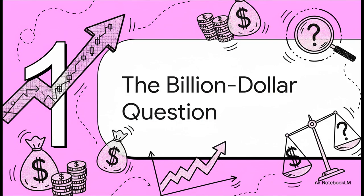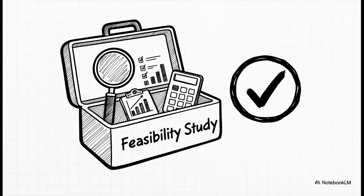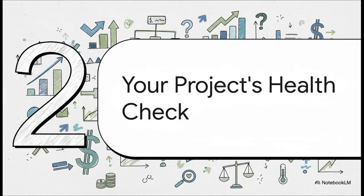So how do you actually make that jump? From a concept that feels promising to a decision that you can confidently invest in. How do you separate the truly brilliant ideas from the ones that are just costly failures waiting to happen? Well, the good news is you don't have to just guess and hope for the best. There's a professional toolkit built for this exact problem. It's called a feasibility study, and you can think of it as a structured, no-nonsense reality check for your big idea.